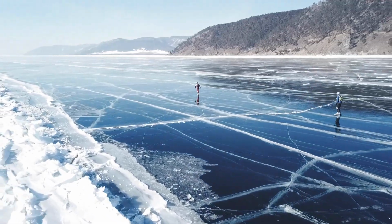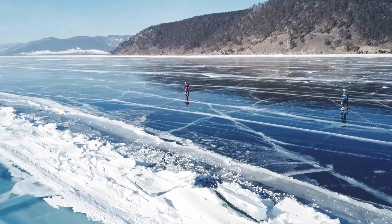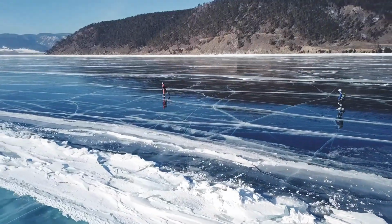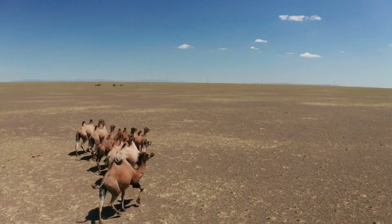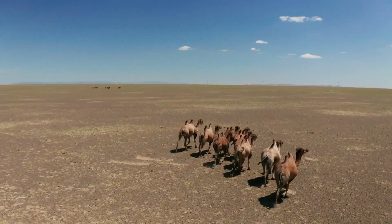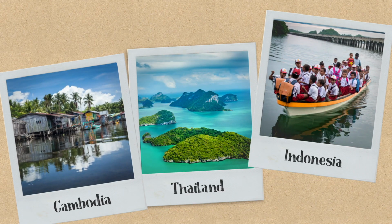In the northern part of the continent, you'll find snow-covered Siberia, where temperatures can dip to -90 degrees Fahrenheit or -68 degrees Celsius. Things start to heat up in the middle of Asia, where the Gobi Desert is. In the local Mongolian language, Gobi means waterless place. But there's definitely no shortage of water in southern Asia. Many countries there are made up of thousands of different islands. So a lot of kids go to school by boat rather than a bus.